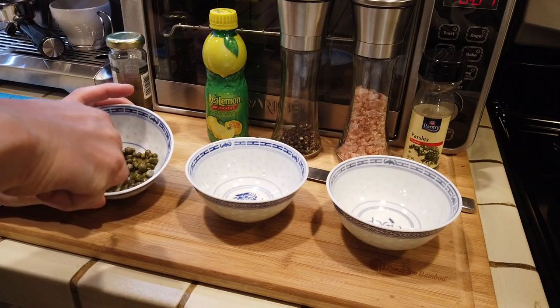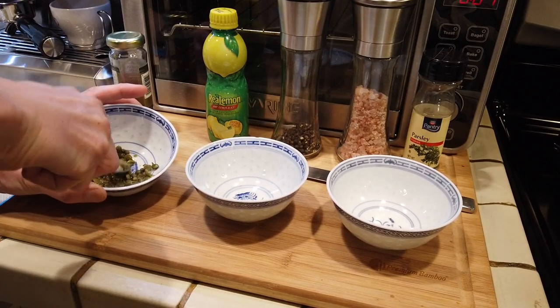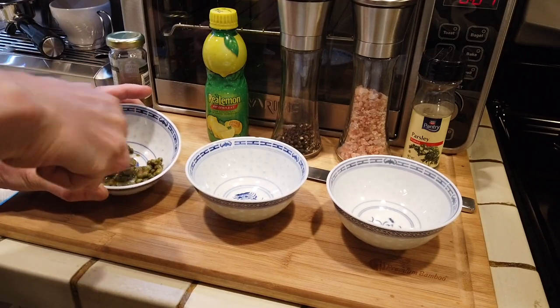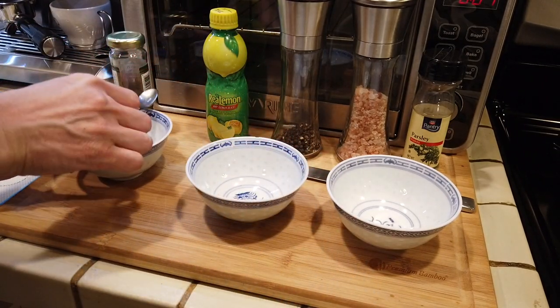What I'm going to do is crush up about half of them. That releases more of the juices and the flavor when I'm cooking it. But I'll leave some whole. But crush these up like that.